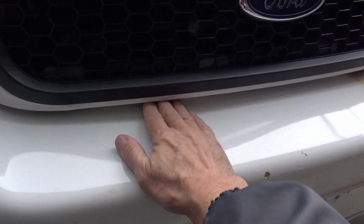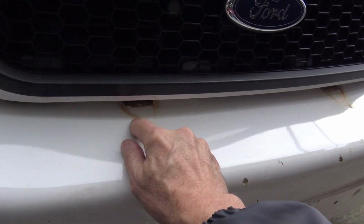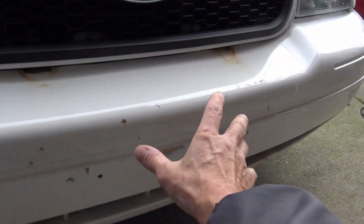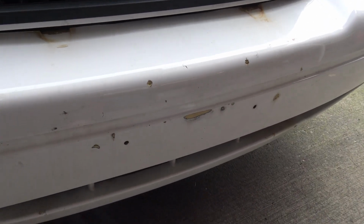The mounting tabs go through the bumper here and always leave a little bit of rust. This actually will come off with a little bit of scrubbing. You can actually get most of this off. This car doesn't have the license plate bracket. That's not a big deal. You can get those for $15 on eBay.